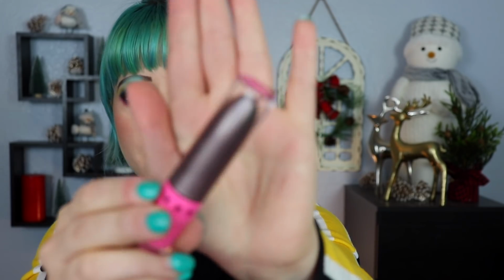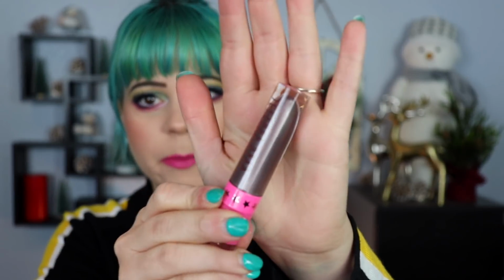I'm not very good at actually shaking these up today because these are so watery, but totally my own fault. But that's a beautiful color. I'm very excited about that one as well. Let's see, what is the last one? So this is the last product in the box. This one is in the shade Restraints, and it looks to be some kind of a metallic purple or lavender. Oh wow, okay, so this is almost like a gunmetal purple.